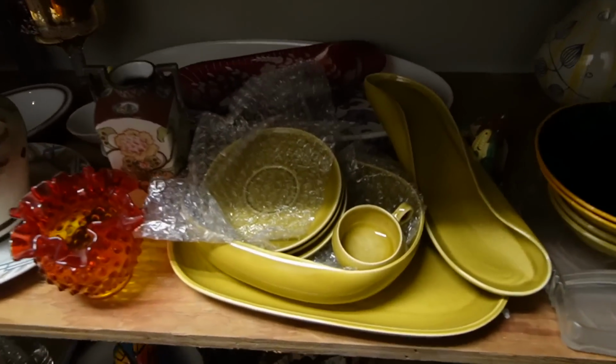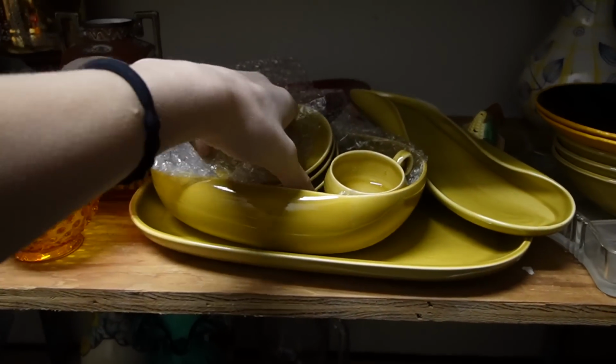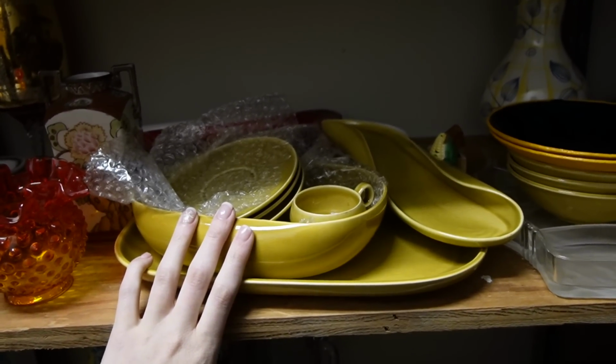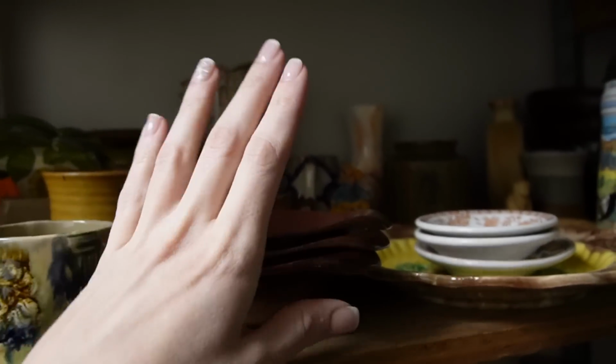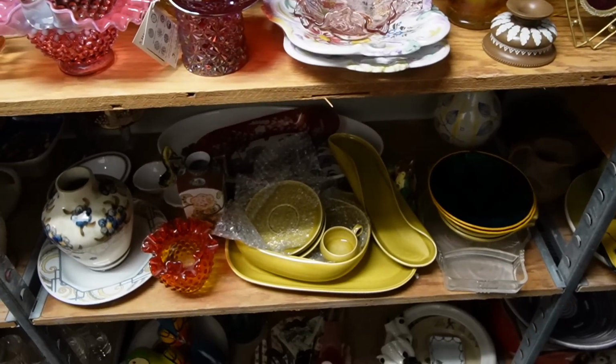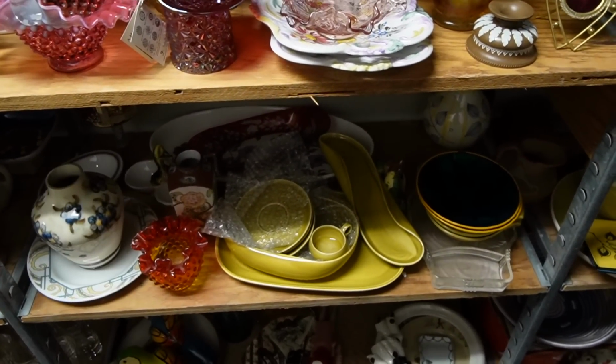We got this from the Hoarder House, and we have a ton of different pieces. There's brown as well. Where's the brown? Maybe in our brown over here. Here's some of the brown. So I want to go through this real quick, make sure that the listings that we have match up with the stuff that's on the shelf.